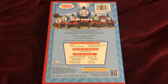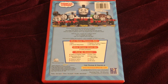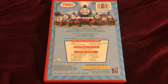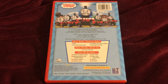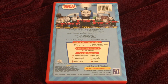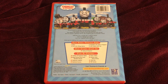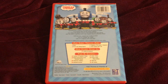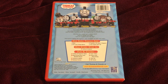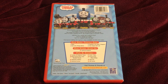Anyway, your blurb about what's in the movie, that they used a lot when they were promoting the special. Our song tracks are Busy, Try to Do Things Better, Together We Made It Happen, and New Engine Roll Call. And the story is Calling All Engines, of course. Fun and Games, Calling All Engines Game, Read-Along Story from Random House, which is Diesel 10 Means Trouble, Character Gallery, Deleted Scenes, Music Video, Dream Song Sing-Along, Web Fun, and Hit Extras.